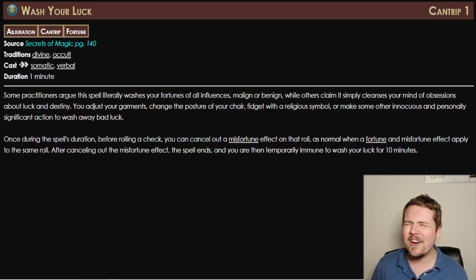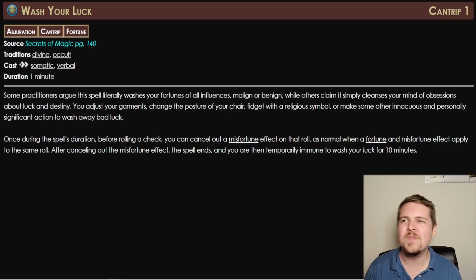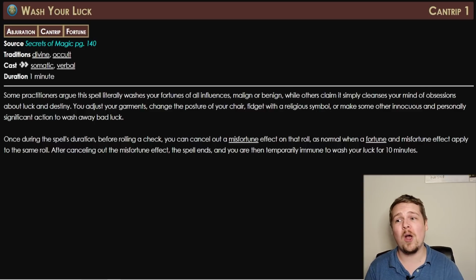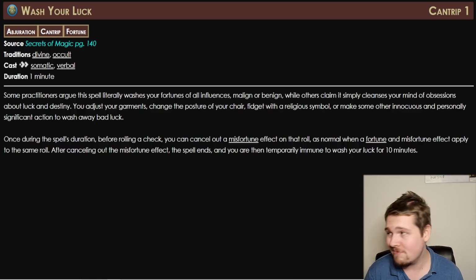Other than that, a lot of misfortune effects seem to come pretty rarely and pretty shockingly, like you don't necessarily see them coming, but as long as you have time to prepare for it, Wash Your Luck just makes you immune to misfortune, which is kinda cool. Not bad. Not exciting really, but not bad.